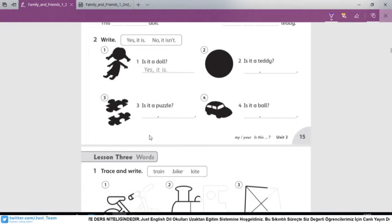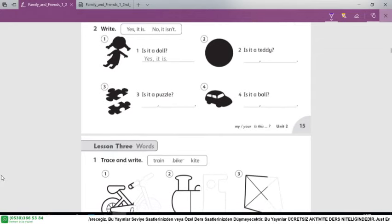Okay, let's answer these. Cevaplayalım bakalım. Is it a teddy? Bu bir ayıcık mı? Yes, it is or no, it isn't diye cevaplamamız gerekiyor. No, it isn't a teddy. Is it a puzzle? Yes or no? Yes, it's a puzzle. Is it a ball? No, it isn't a ball. So what is this? It's a car. Great.